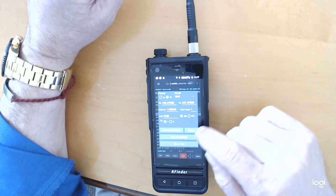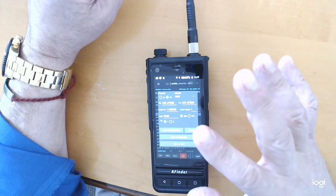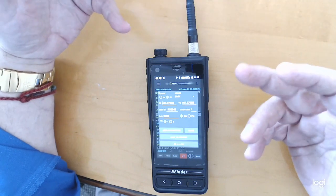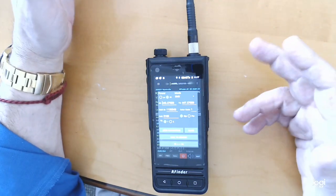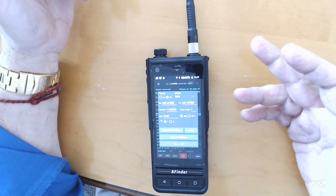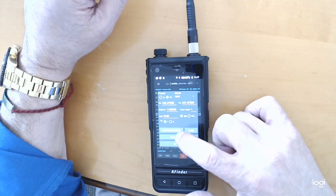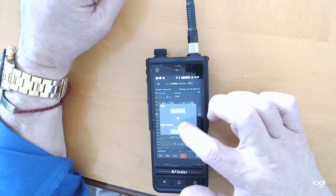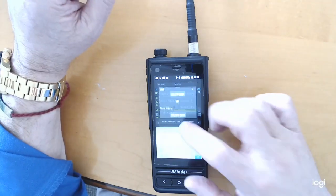You can also do memories, and even though you don't have to program the radio, it has the ability to keep presets. So if you use on your hotspot, for instance, a specific talk group and time slot, you can store that as a memory. So it's easy to do. If I just press the Save to Memory button, I can create a new zone if I want.